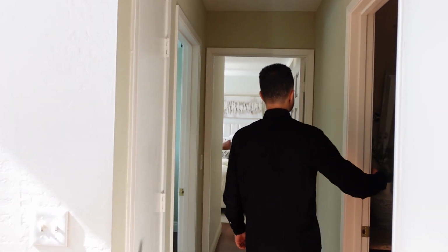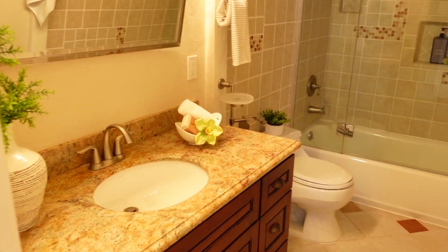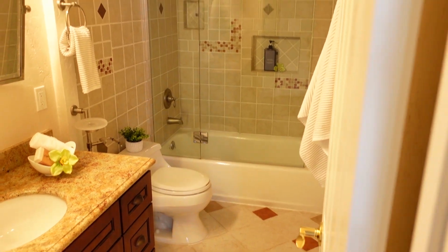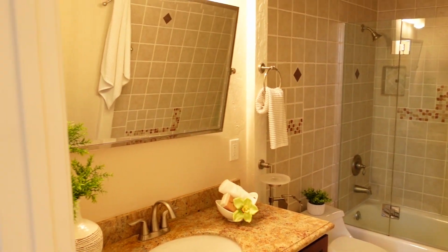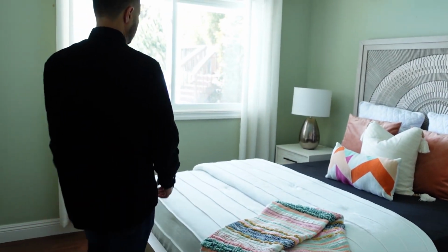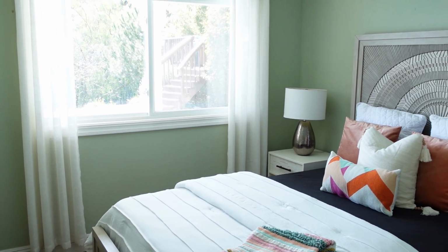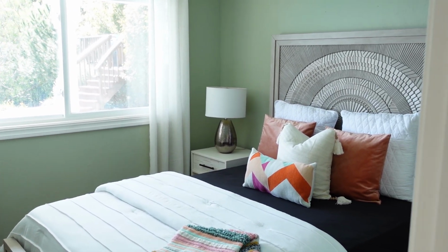So before we go to room number 2, let's look at the bathroom. That is a full bathroom that is for the room number 1 we just saw. And then this room right here is room number 2. It doesn't have a sliding door to the patio, but it has a large window that overlooks the pool. I forgot to mention there's a pool in this house, which we're gonna tour in a second.